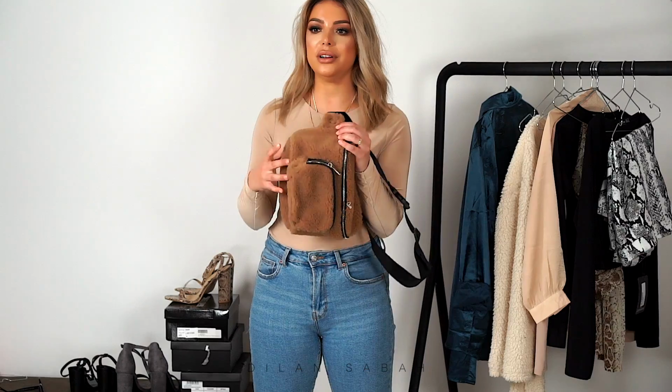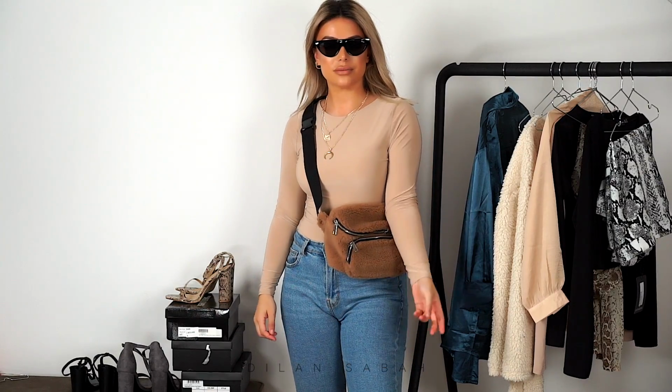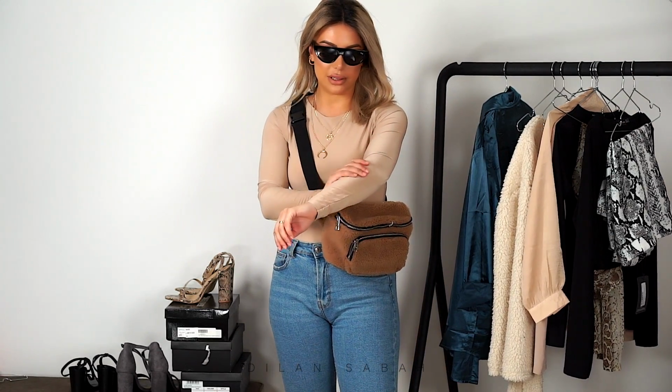For example, let's take my teddy bag, put on some sneakers, and I'm ready to go. I really love this outfit. This outfit is also very me. I absolutely love this fabric.